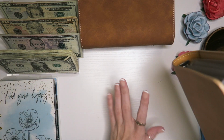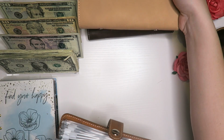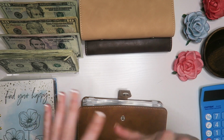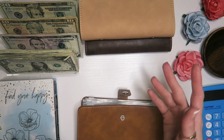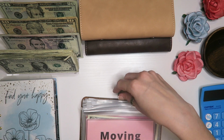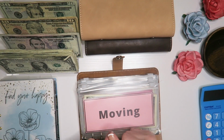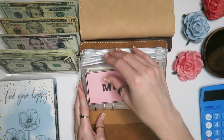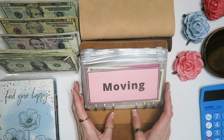I prepaid it. Anyway, that's why I'm getting my budget in order, because I'm so confused. When everything was on my cards, I was prepaying bills that didn't need to be paid and I wasn't paying bills that did need to get paid. So it was just a hot mess. So here we are, back onto cash budgeting, which is definitely more my jam.